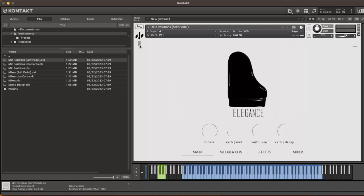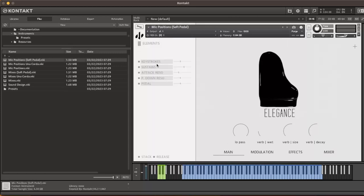Now, there's also this little hamburger menu. In the hamburger menu, this tells you what elements and articulations are active. At this current time, we have keystroke, sustain, attack resonance, pitch down resonance, and pedal. These are activated by anything that's green down here. Those are the ones.